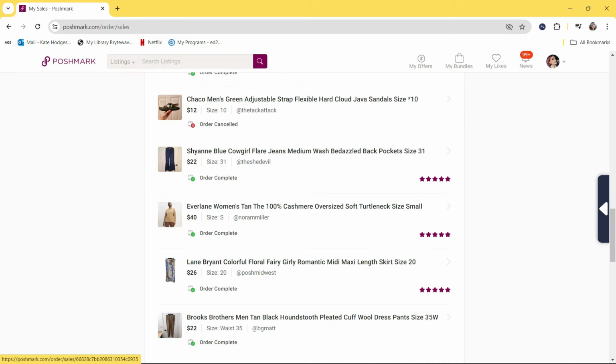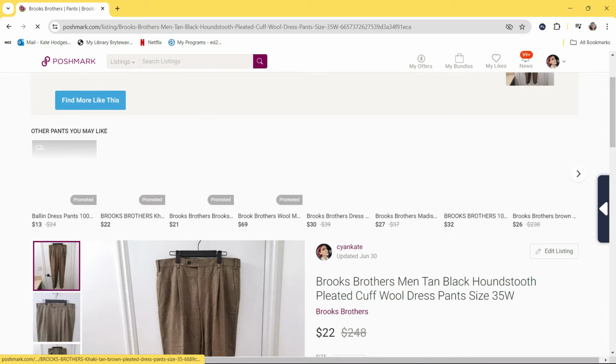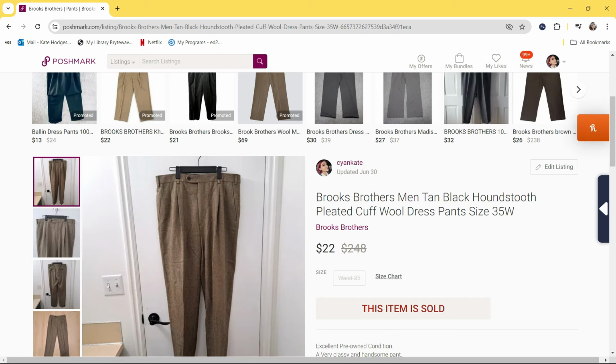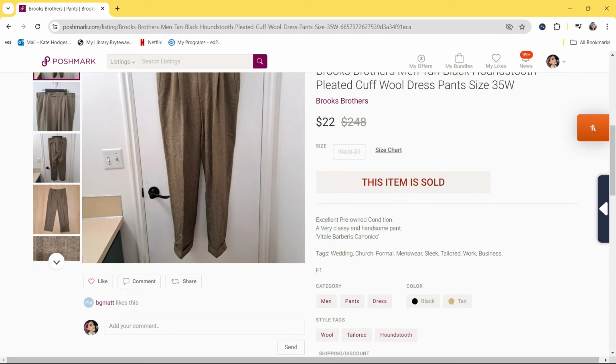Now let's move on to Poshmark. And I feel like I actually had a good amount of sales now that I'm looking back at it. Okay, we sold this. This is a Brooks Brothers men tan black houndstooth pleated puff wool dress pants size 35 wide. In my tags, I put wedding, church, formal, menswear, sleek, tailored work and business. I said very classy and handsome pant.